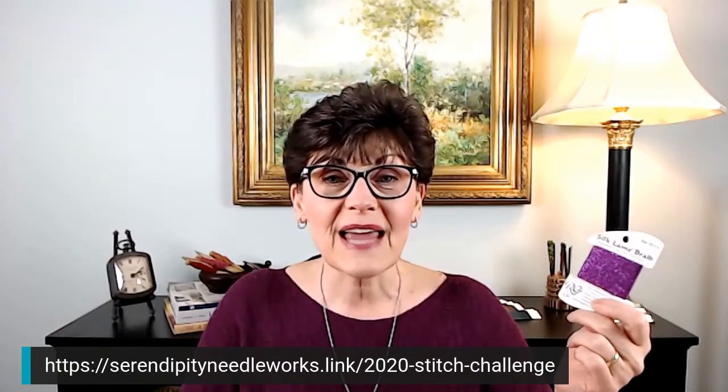So the beauty of using Silk Lame Braid is that you can match the color to a skein of Splendor. So if you're working on a project and you wanted to have some texture that had a metallic look or some sparkle to it, and then you wanted to mix that with a matching silk without the sparkle, you can do that with Splendor and Silk Lame Braid.